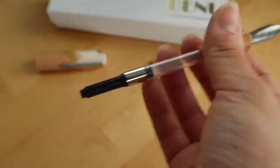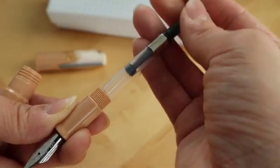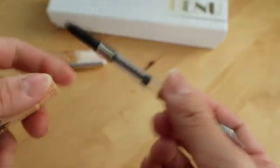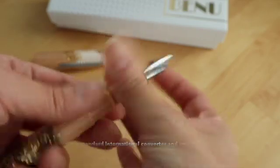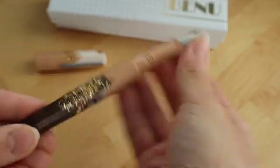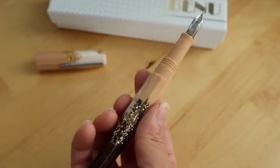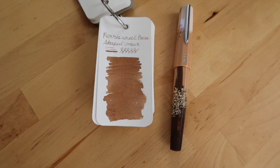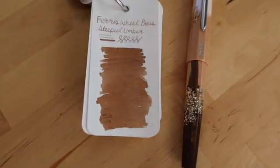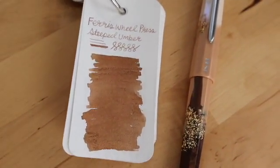This also comes with an ink converter, which is really nice that it's included, and then also comes with that one ink cartridge as well. So I am very excited to ink this up and try it out for the first time. I've decided that I will use an ink that I've actually recently added to my ink collection, which is the Ferris Wheel Press Steeped Umber ink, and I think it matches perfectly with the new BENU pen.